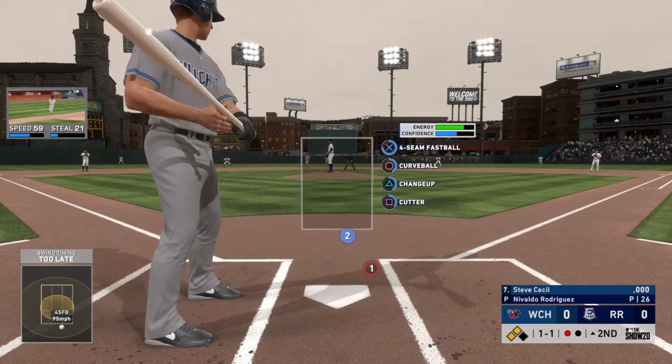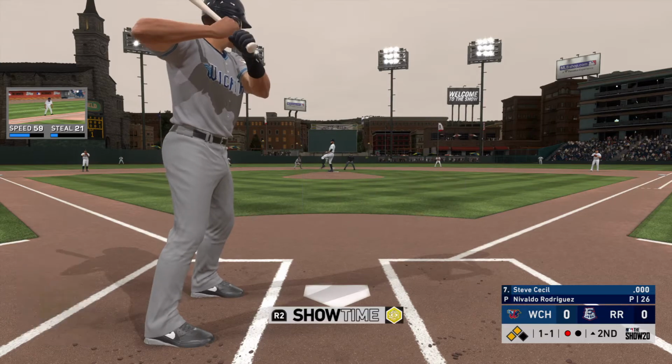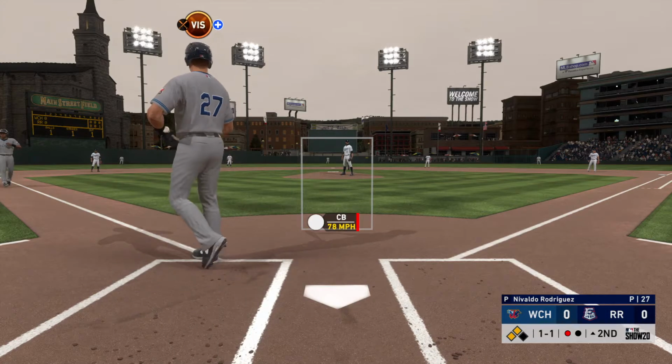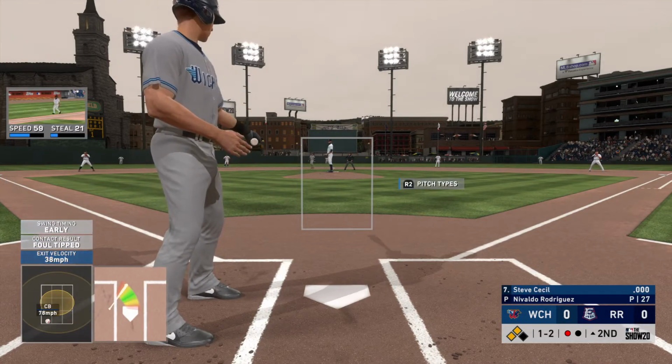I kind of like the aggressive attitude right here. I know he's in a jam. What does he do? He goes to his best stuff, and that's the fastball. 1-2 now as that one's fouled off. Drive it right here. Come on, B.